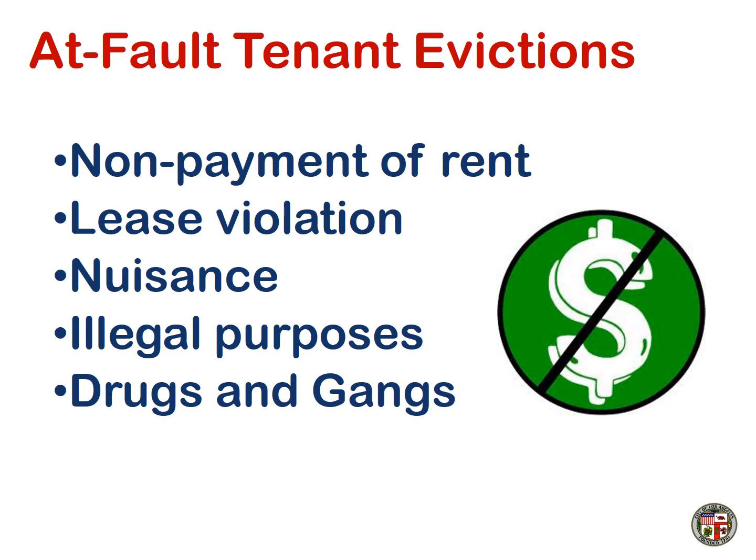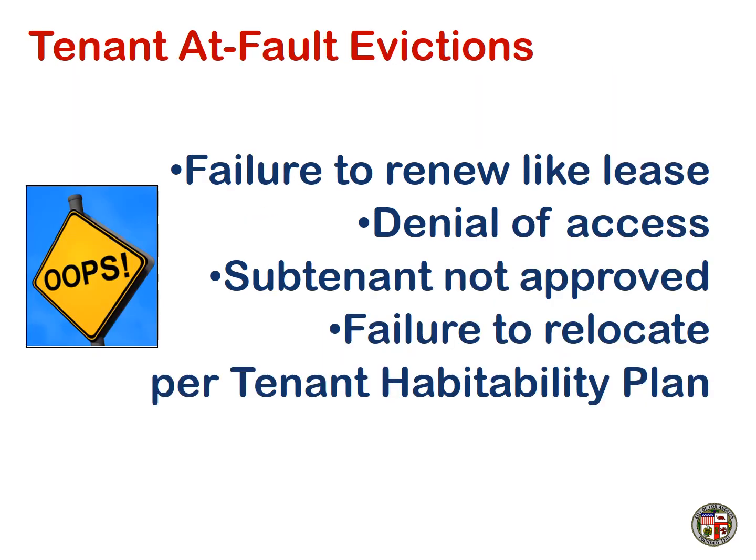At-fault tenant evictions include instances where the tenant is allowing the rental unit to be used for illegal purposes, including drug activity and gang activity. Tenant at-fault evictions also include instances when tenants fail to renew their lease after a written request by the landlord to extend or renew for a similar duration with similar details.